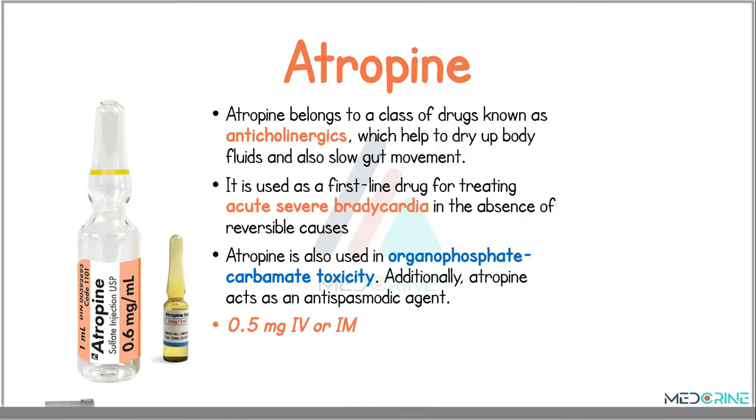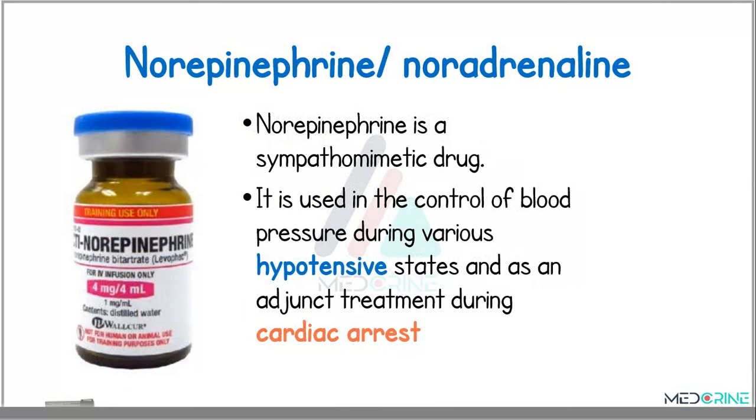Norepinephrine or noradrenaline is a sympathomimetic drug. This drug is used in the control of blood pressure during various cases of hypotension and can also be used as an urgent treatment during cardiac arrest.